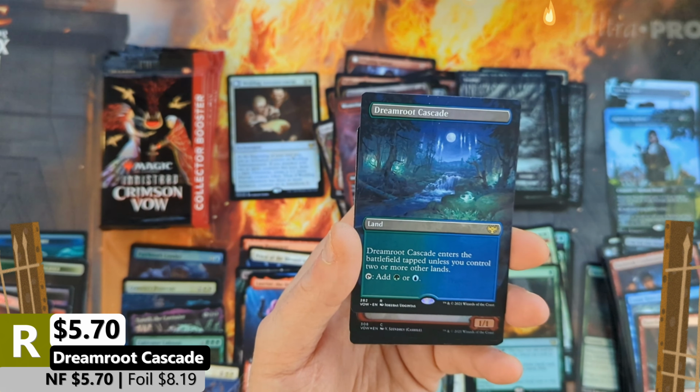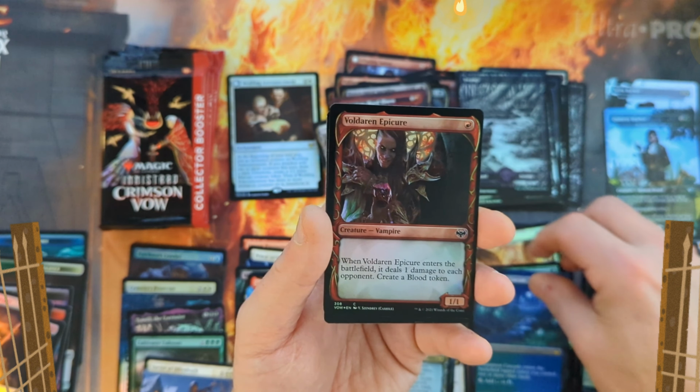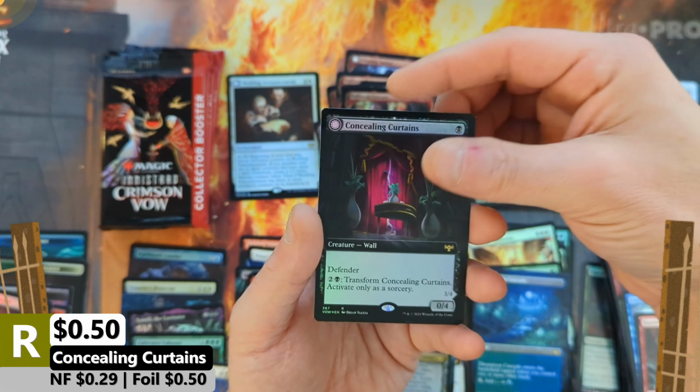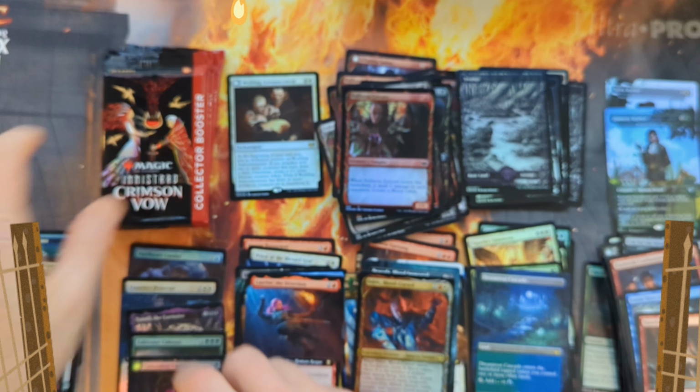This is going to be the second lowest value, but still valued over $8, so I'll take it for sure. Then we got ourselves a Valdarian Epicure, with a Concealing Curtains in foil, borderless in the back, with a Boar and a Copy token.